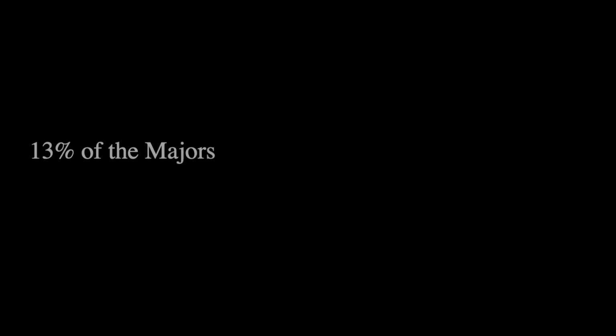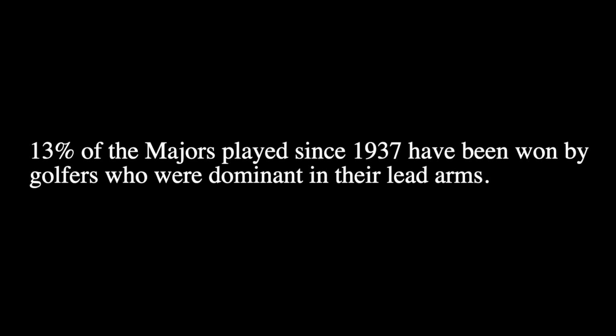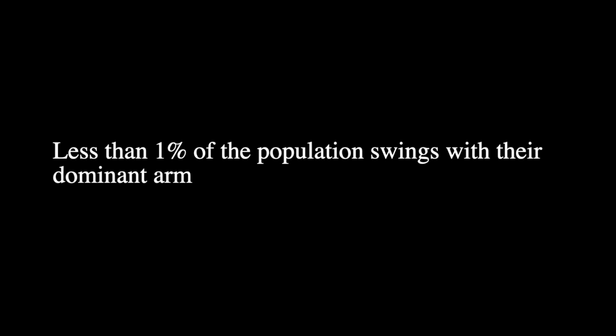The guys I just mentioned won 13% of all the majors played since 1937. Yet swinging with your dominant arm in front is a handedness trait that we see in less than 1% of the population. Is this just a coincidence?